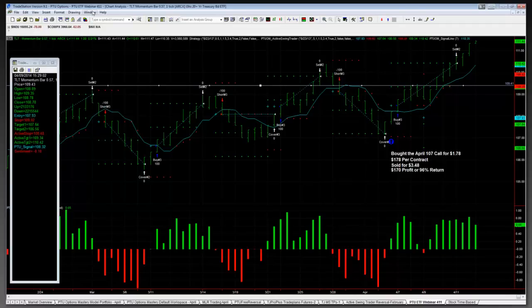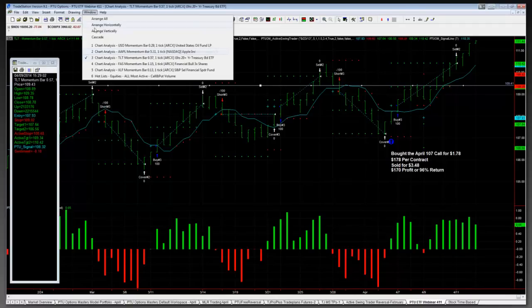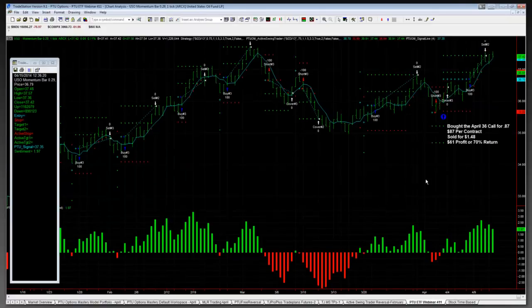Okay, let's take a look at one more. What about some energy exposure? What about some exposure to the oil market? This is USO, the U.S. Oil Fund. Another great product. It's been a really nice product for us to trade. We've booked a lot of profits on this ETF of late. Here again, long trade, entry point, targets, stops, everything outlined for us.